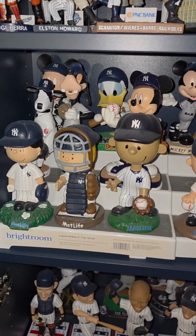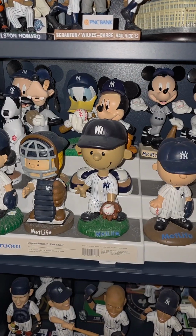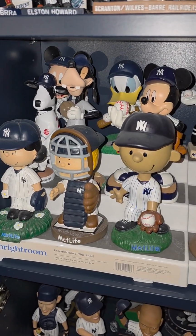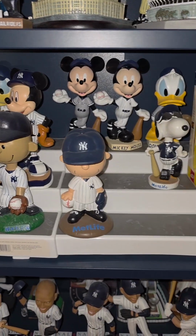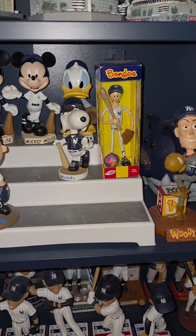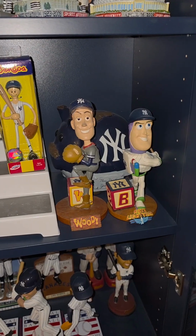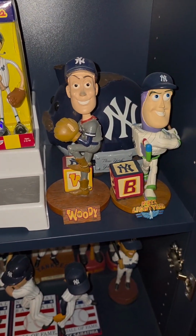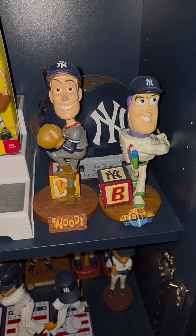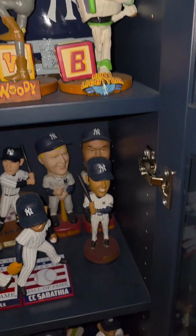Over here is what I call the kitty shelf. You have the Peanuts that the Yankees gave out, the Disney bobbleheads. There's the Chick-fil-A cow that was just given out this past year also. And this one here is a custom, because the Woody bobblehead's really expensive now, and you have the Buzz right there, which is not a custom.